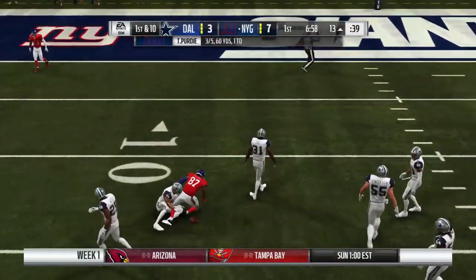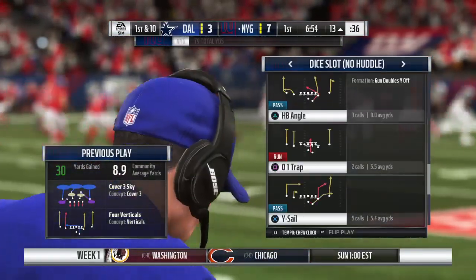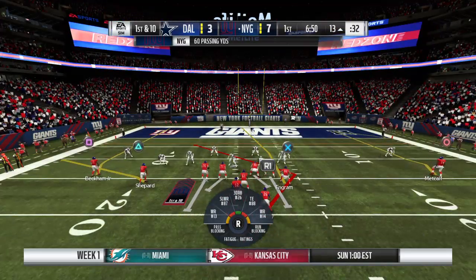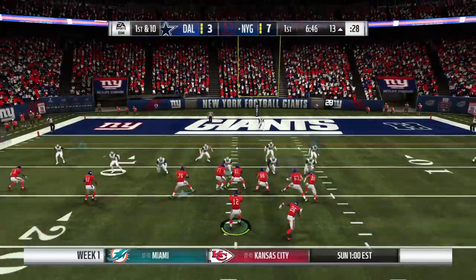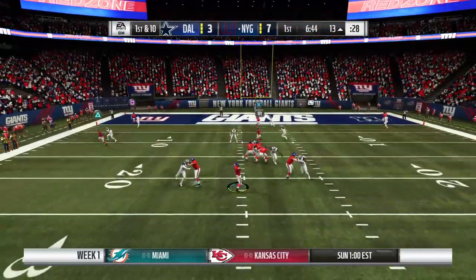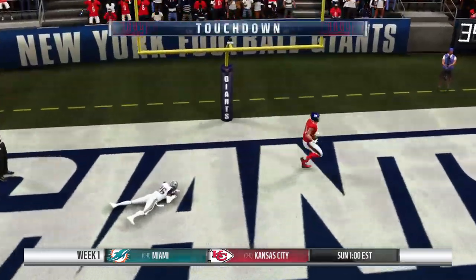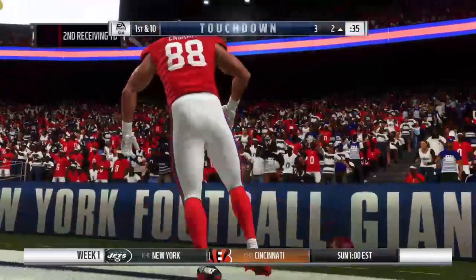Perfectly executed crossing route. And he's way down into Dallas territory inside the Cowboy 15. Give him 30 yards there. No. Check. Patriot. Inside the red zone here. They'll look to throw. And Ingram's got it. Touchdown, Giants. Evan Ingram with his 2nd touchdown.